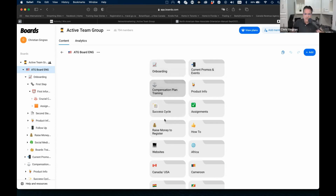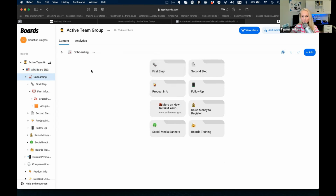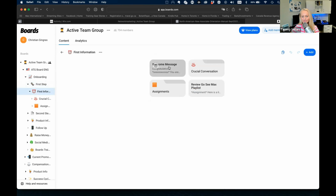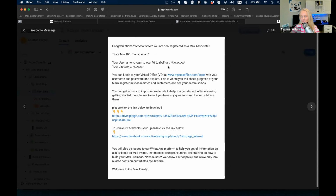Keep in mind, there's a lot of information here that you can go through that many of you have already done, but this is what we're going to be focused on right now, the onboarding, which is what the call is all about this evening. So when you go into the first steps, the first information folder, the moment somebody signs up, you click on this and you send this letter. Obviously, you need to make sure you fill in the information.